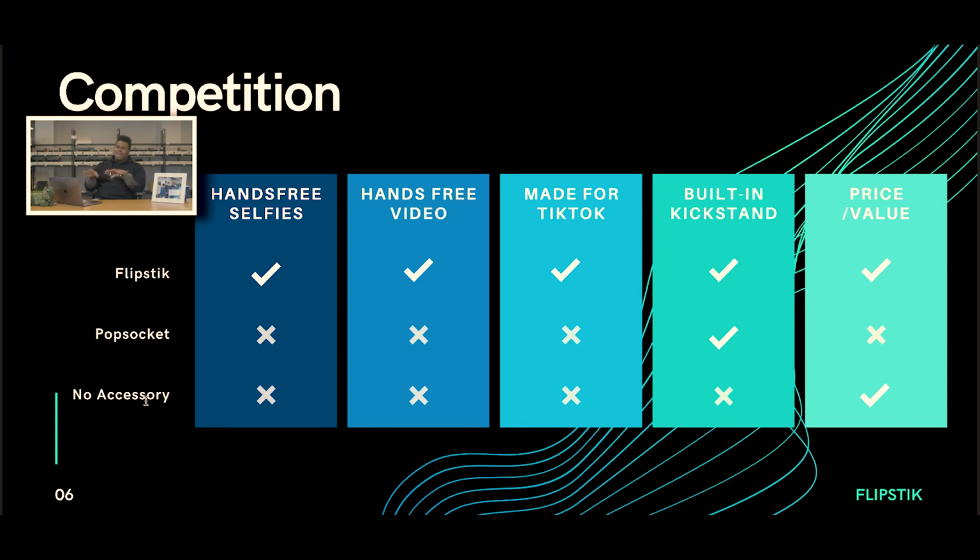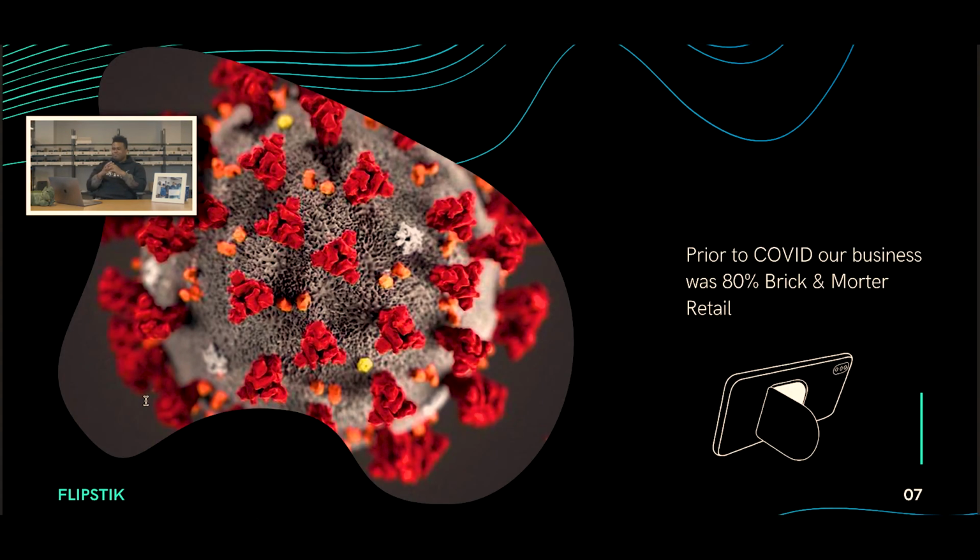You want to pad this one a little bit. You want to show all your strengths and make sure they're all the weaknesses of your competitors. But you also want to be a little bit fair too. So we break that down in this slide. Like I said, make it colorful.